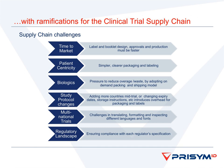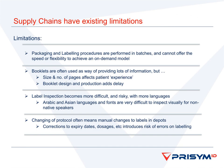Okay, thanks again, Jason. Perfect. So what we're going to do now is consider some of the existing limitations. There are other inherent limitations in the typical supply chain that may make adapting to new challenges difficult. First and foremost, if the supply chain has been designed around a batch mode of producing and packaging clinical trial packs, it may not be easy to change to an on-demand model. For instance, on-demand requires packaging and labelling to be performed quickly and accurately in a just-in-time fashion, specific to each patient demand.